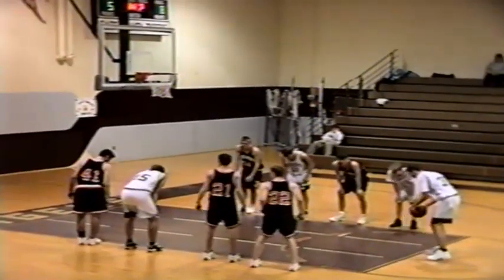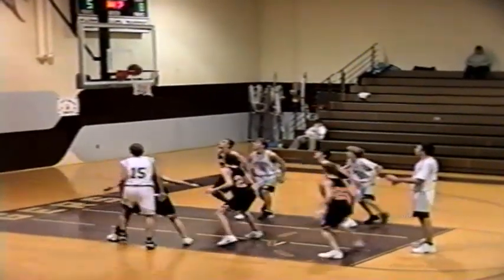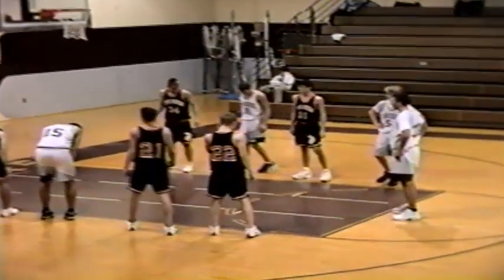Zach Buffington checks out of the ball game now. Chad Dietrich back in there for UDA. Here's Acker's first shot of a 1-and-1. It is good. He'll get to shoot another one.